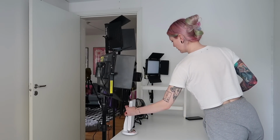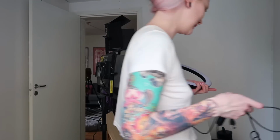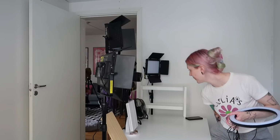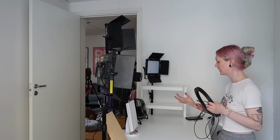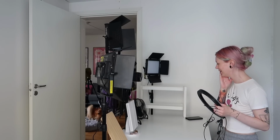So here's my mirror that I obviously need. Here's my iPad holder, I guess. So this is my current eye light, but I really wanna buy another one because it's just not strong enough. Kinda want like a softbox here, but it's also a little bit too big, I feel like.